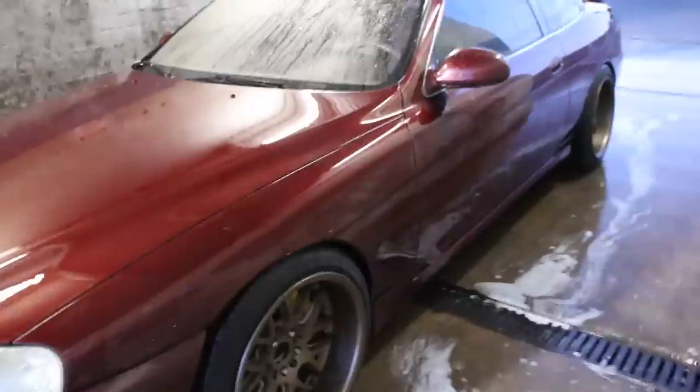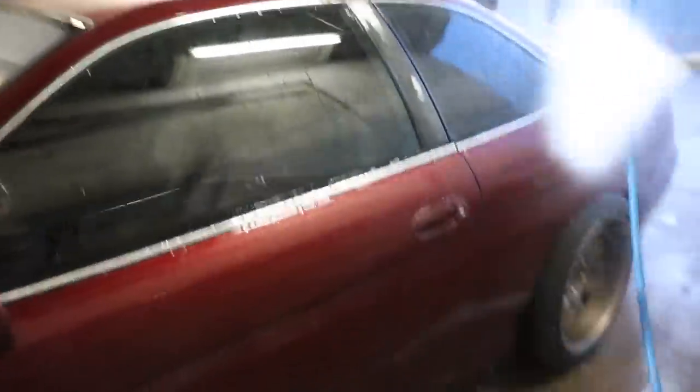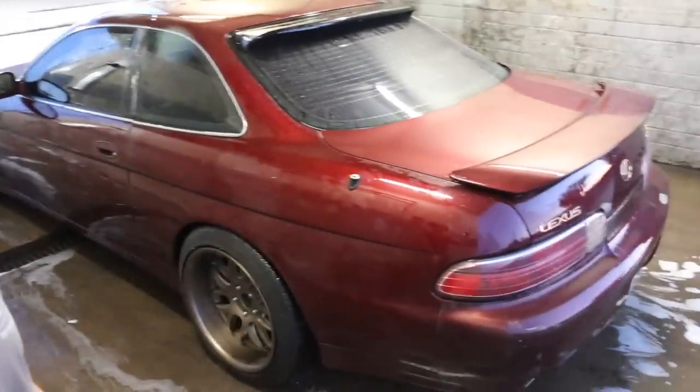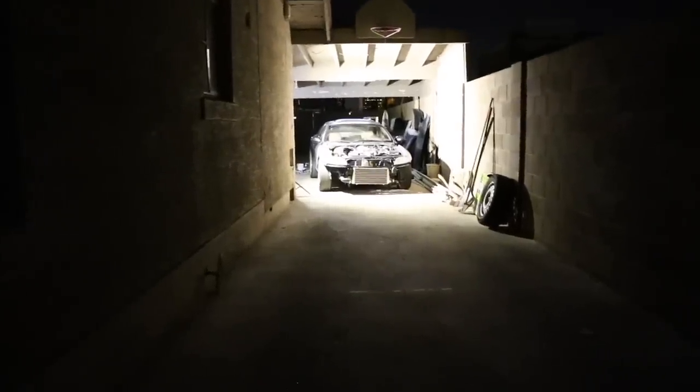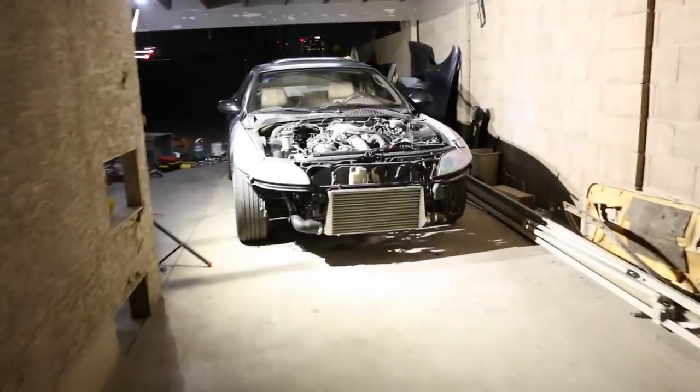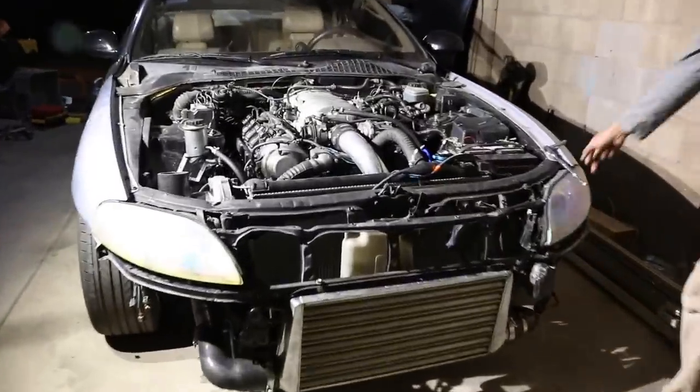And it was only right that if I was gonna go meet up with another SC guy, that I brought out the SC. I just gave her a wash. And yes guys, I still have my SC. She's getting neglected until my Supra's done, but still one of the most reliable cars I have ever owned, hands down. I mean, it's nothing special right now, but it's definitely a good start, you know?